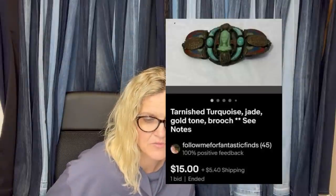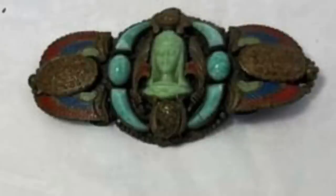Oh yeah, that's beautiful. Oh yeah, that might have been a big money bolo. Anybody know jewelry? Because I don't, but that looks amazing. Wow. Tarnished turquoise jade gold tone brooch. See notes.